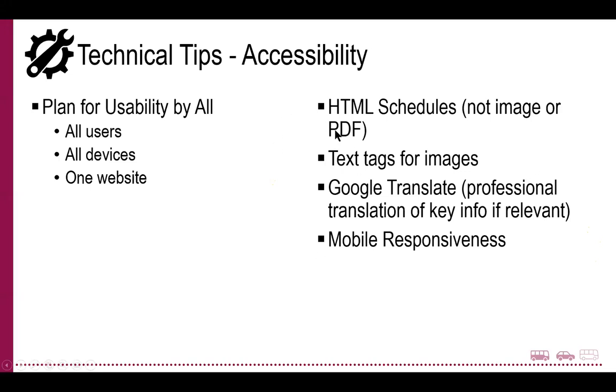One, I already said that your schedule should be in HTML, not images or PDFs. You want to tag images so that folks that have sight impairments kind of know what they're looking at. Make sure that Google Translate works on your website. While it is not ideal, it is a pretty darn good translation. If you have a particular need for another language, you might want to consider a professional translation and having a link to it. But for most purposes, Google Translate works really well.